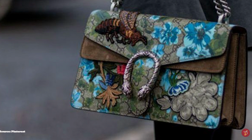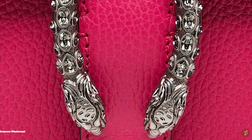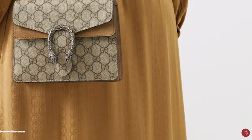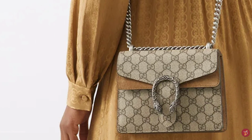The Dionysus is a bag that can dress up any outfit during any season. Among the most iconic Gucci bags of all times, the Dionysus continues to be coveted as a Gucci staple. It is the perfect blend of Gucci's 70s glamour with a refreshing update. Whether you're looking for a timeless, elegant bag or just a trendy seasonal piece, the Gucci Dionysus bag is definitely a piece you should consider adding to your collection.